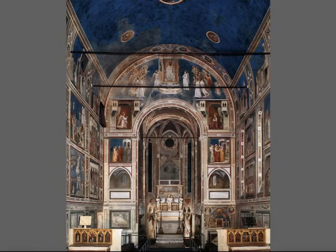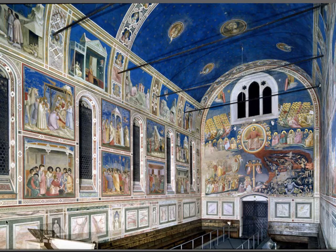The bottom tier, if you look on this picture, is all faux marble. Marble would be really expensive, but it's painted to look like marble. There are also images, little niches and statuary, painted in there as well. And these represent the virtues and the vices. The rest, this end wall here, is the Last Judgment.